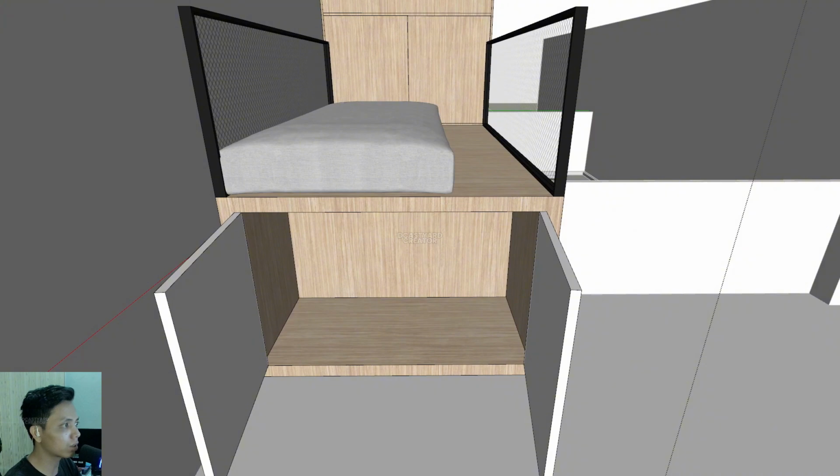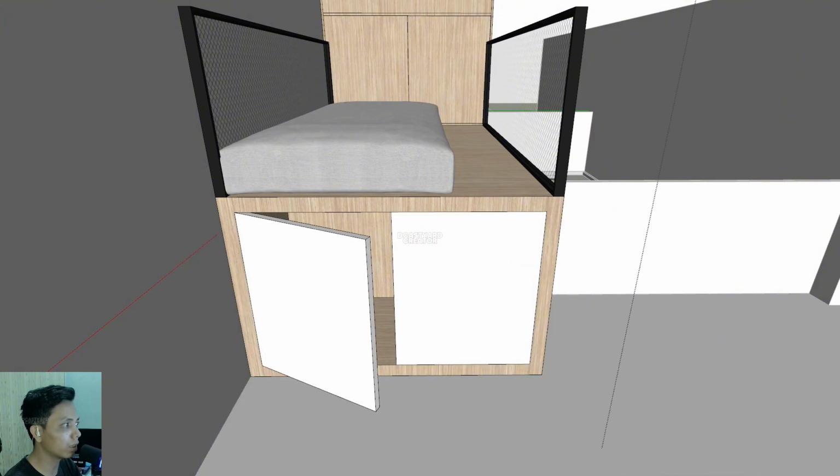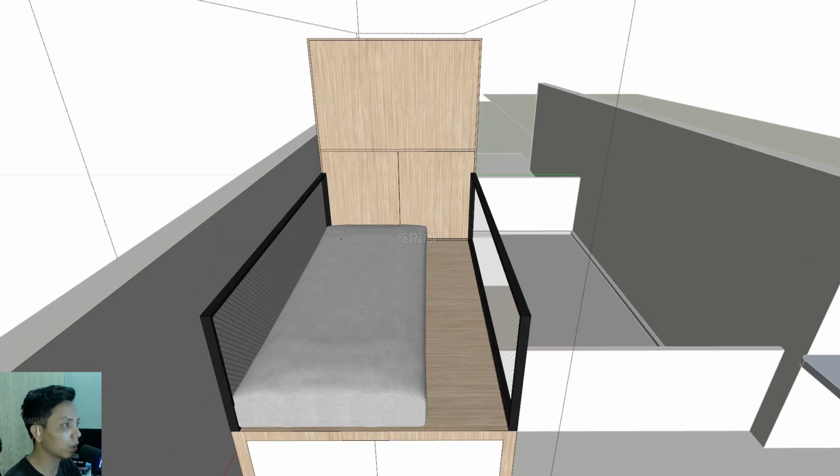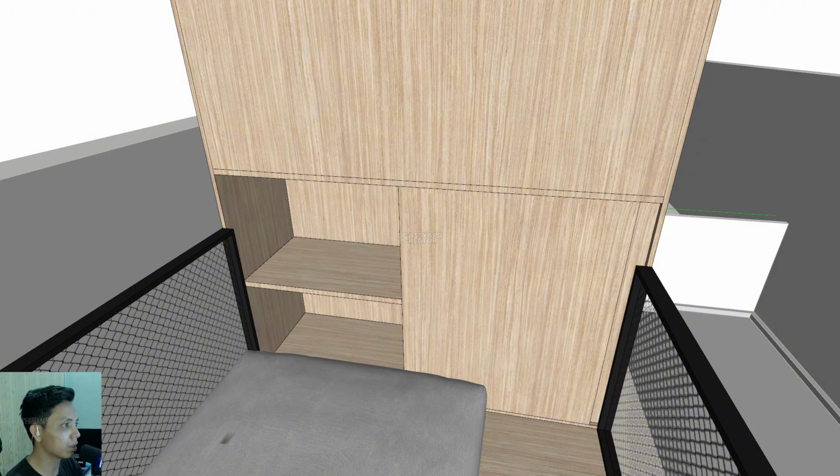This mobility allows homeowners to reposition the bed based on need, clearing the area below for daytime use, creating visual balance in the space.